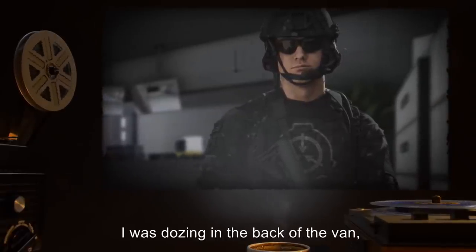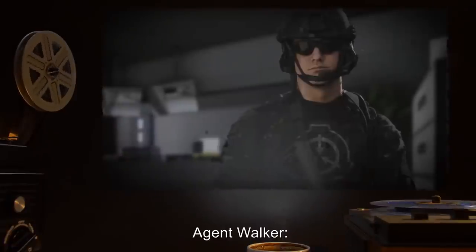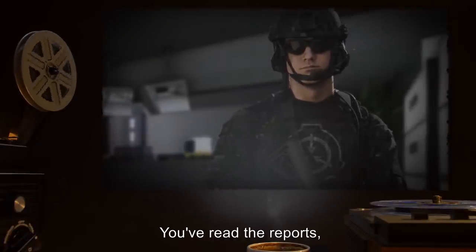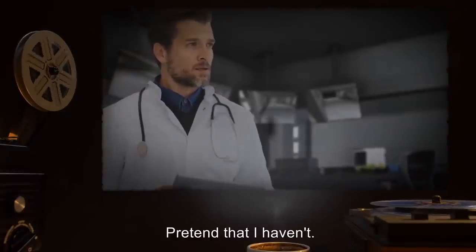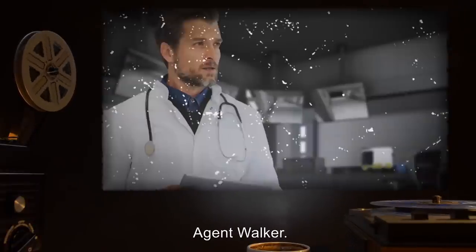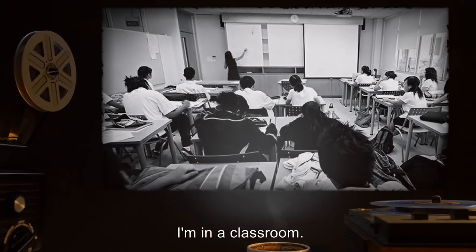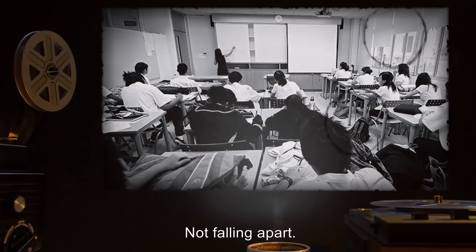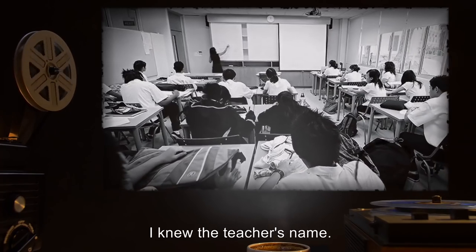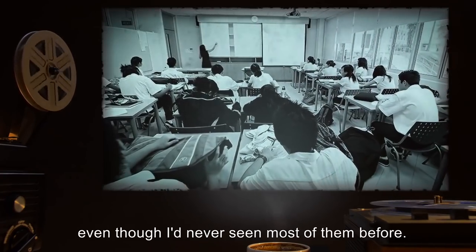I was dozing in the back of the van, and I started dreaming. Agent Walker: Can you describe this dream? Doctor: Just like the others. You've read the reports, right? Agent Walker: Pretend that I haven't. For the record. Doctor: All right. I'm in a classroom. It's just like one of the ones in 026, but new, not falling apart. I knew the teacher's name. I knew who was sitting by me, even though I'd never seen most of them before.